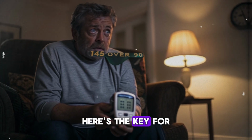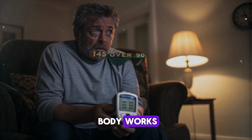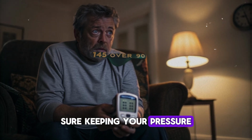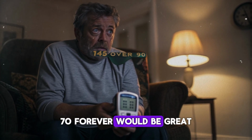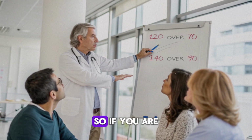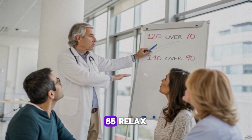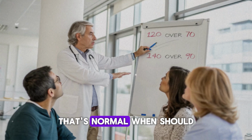Here's the key. For older adults, these readings aren't a disease. They're just how the body works. Sure, keeping your pressure at 120/70 forever would be great. But let's be real, that's more of a dream than reality. So if you're 55 or 60 and your monitor shows 135/85, relax, that's normal.